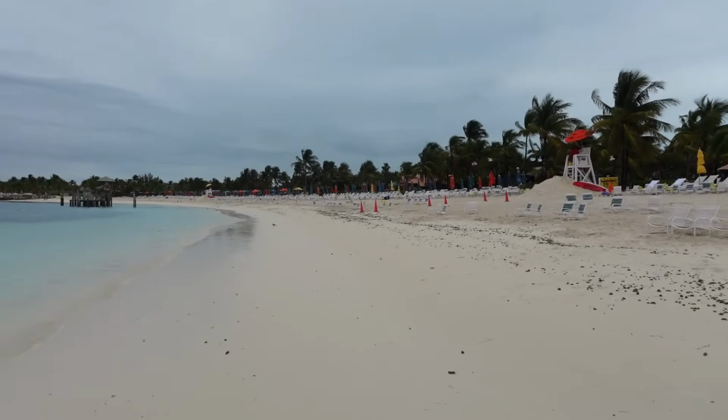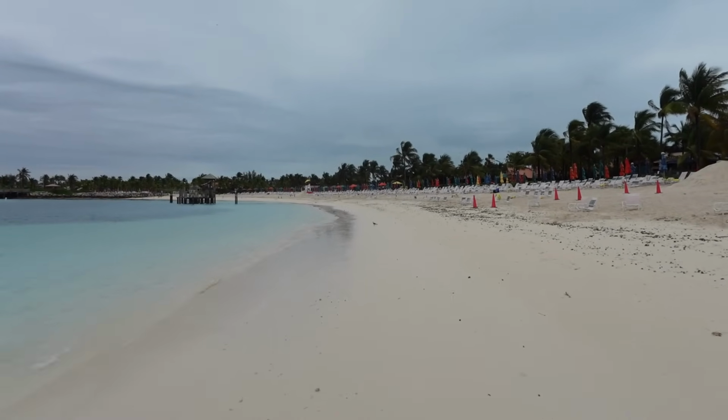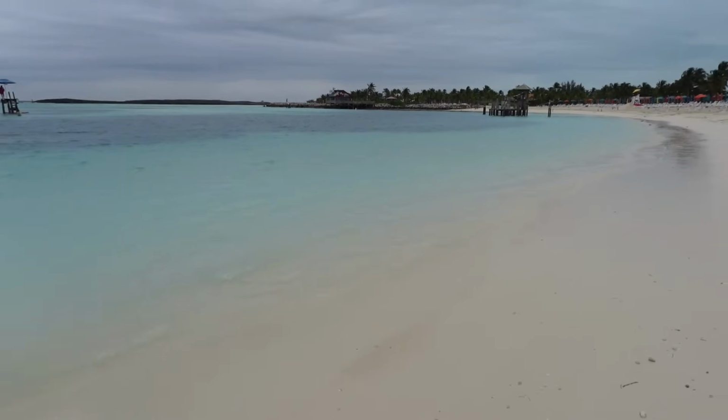In all the videos I've watched over the years of Castaway Cay, I've never seen it this quiet, but for us being Brits, this temperature is still quite nice. And yeah, just having a little walk here, along the other beach now.